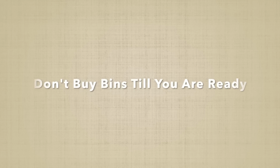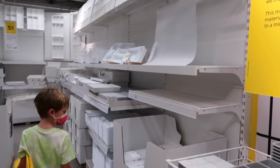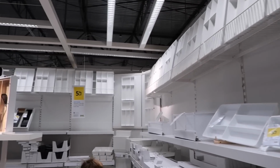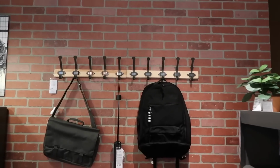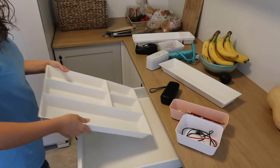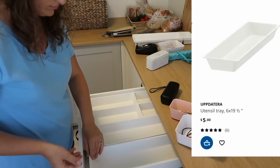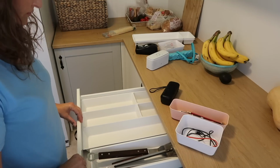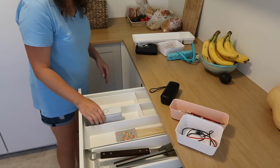Don't buy organizers until you have already started organizing and you have a really good idea of where you're going to be putting these items. I have fallen into this trap so many times. I've been somewhere and I thought, oh, that looks like a really good organizer. I'm just gonna buy that and it's gonna be great. I have an idea of where I'm gonna put it. Not knowing the shape, the size, and all of that, didn't have the measurements, and just bought the item, brought it home, and it didn't fit.